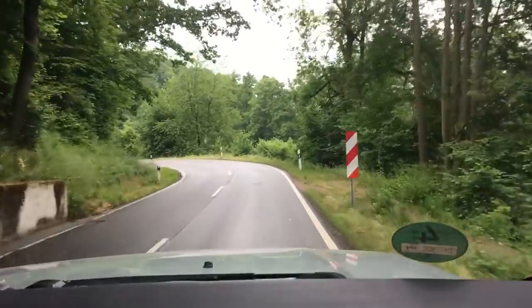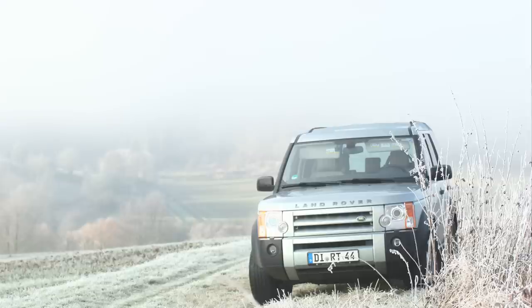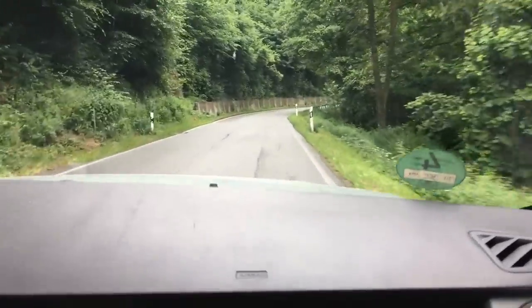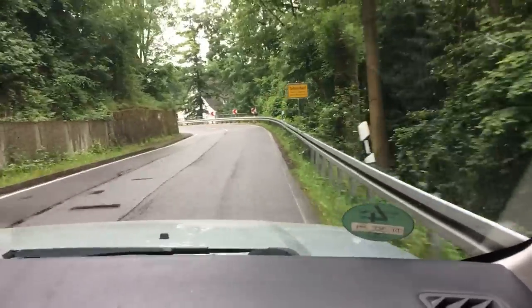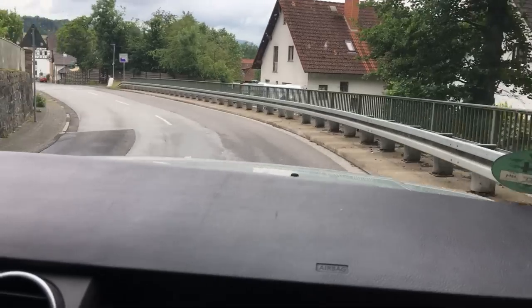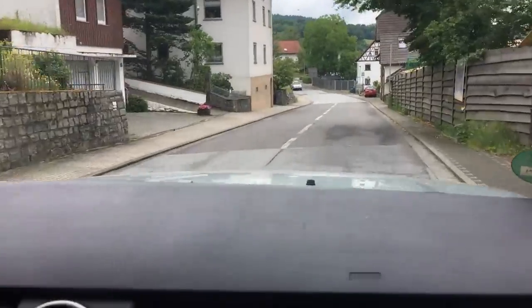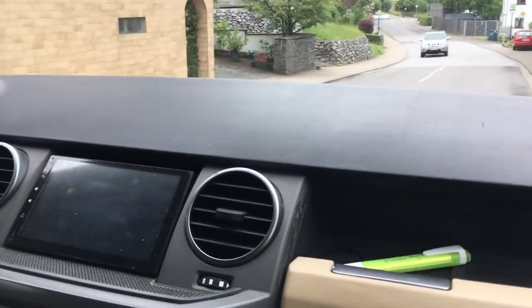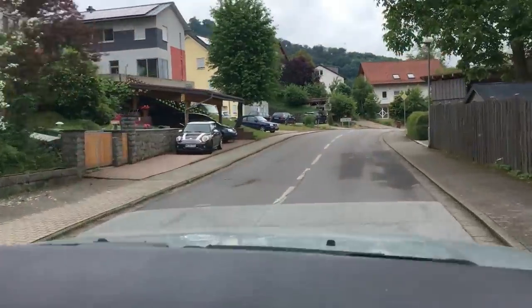Now, we got our Discovery now probably 4 years, I would think. Five. Vera says five. And we bought it with 115,000 kilometers on the clock. And it was actually 9 or 10 years old already back then. I sold the C-Class Mercedes, which was 9 years, and I bought for a lot more money a Discovery, which was 9 years. And it just had a few less kilometers on it. And since then, we've been driving it. So we have now, I think, 200 something on it. So 90,000 at least we put on the clock.